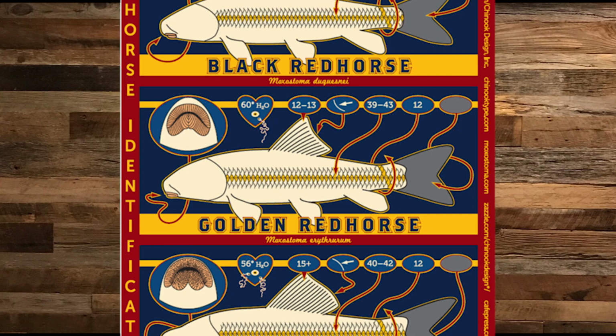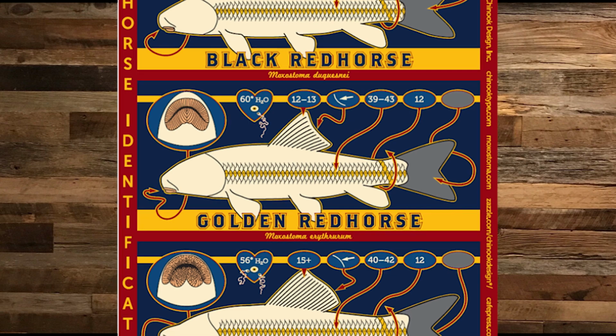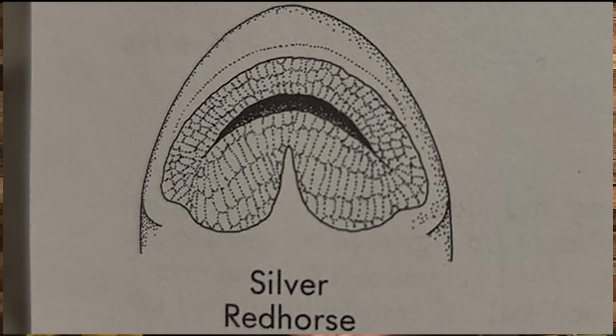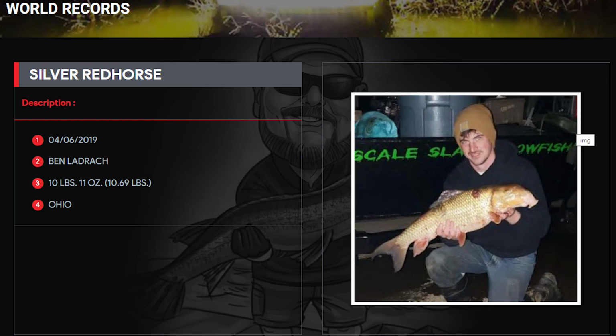The next grouping of Redhorse have light orange to slate gray fins and gray tails. And the largest of this is the silver Redhorse, with very distinctive bumps on the lips instead of folds and a deep groove in the lower lip. The silver is also fairly easy to identify. I know of silver Redhorse over 11 pounds that have been taken in states like Wisconsin, but the current BAA world record sits at 10 pounds 11 ounces and was taken in 2019 by Ben Ladrak in the state of Ohio.